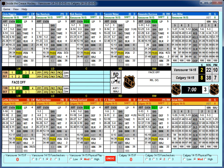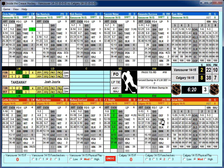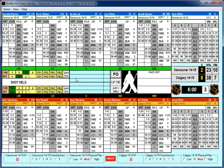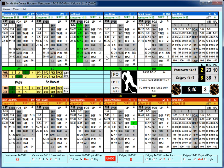All right. On the lines. Face off. Right defense. Take away. 10 is a giveaway. Change lines. 11, shot 2, 71 is held. On a line, face off. Visitor center. And a 4, which is a shot 4.